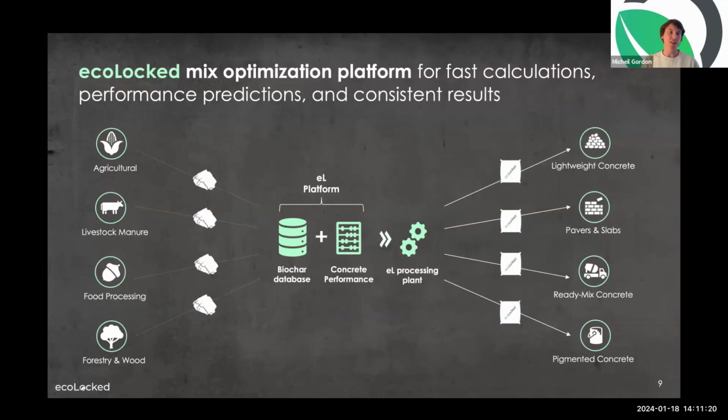So on the left-hand side, you can see we have different input materials, biochars from different feedstocks across the full spectrum. We take those biochars and build up the database of biochar chemical and physical characteristics. We have the database of performance, and then our platform is able to suggest how to optimize those ready for the different product segments.